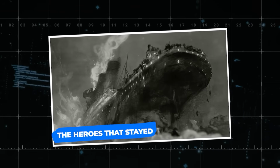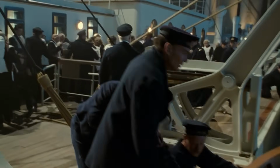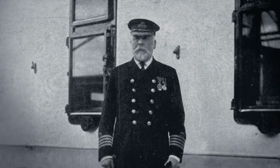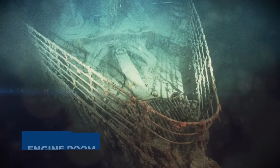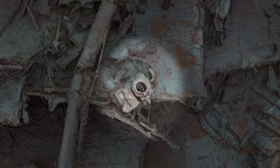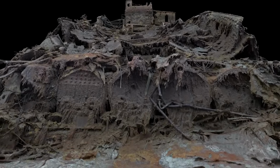The heroes that stayed. Everyone praises the Titanic crew for being heroic in the face of disaster. But even among heroes, there are legends. And the scans of the Titanic revealed who these legends were on that fateful night that the Titanic sank. The discovery came in a rather inconspicuous way. The first hint was in the engine room. The valves and the pressure release mechanisms were not closed. They were open. And in the boiler rooms, the scans showed the second clue.